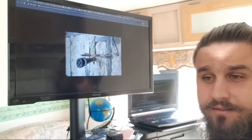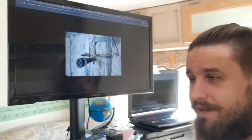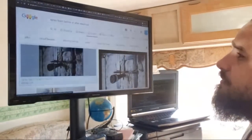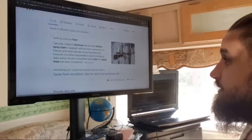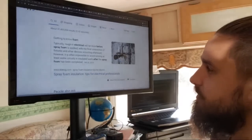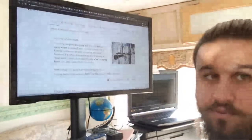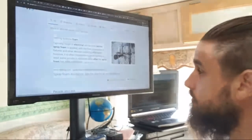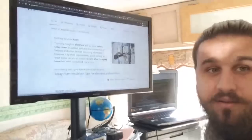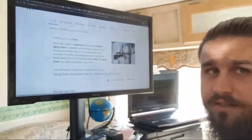What happens if you have to replace a wire or something? Holy crap. I guess that's a fairly rare occurrence. If you go back here, he does say, however, it is often impossible to avoid running at least some circuits in insulated walls after the spray foam has been completed. So I guess that means maybe if you add a couple of circuit breakers to your panel, you need to run a few more wires. What do you got to do, cut a hole out of the spray foam? Damn, that's pretty crazy. Else you would use a conduit. Yeah, I've seen InsoFast. Yeah.